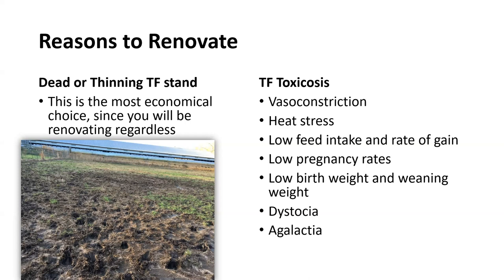The other reason is if you're just really struggling with tall fescue toxicosis. I'm not going to get into a lot on toxicosis today, but for those of you not familiar, it is caused by an endophytic fungus that lives within the fescue plant that causes vasoconstriction in livestock, which results in heat stress, low feed intake and rate of gain, low pregnancy rates, low birth weight and weaning weight, dystocia or difficulty birthing, and agalactia or reduction or elimination of milk production after birth.